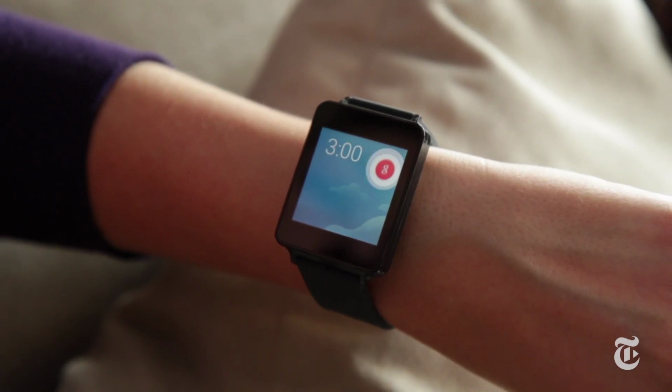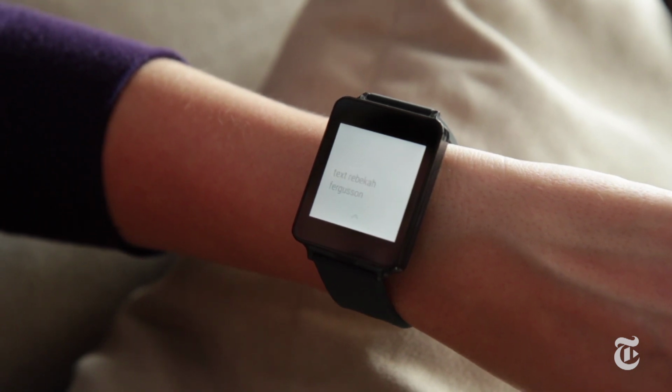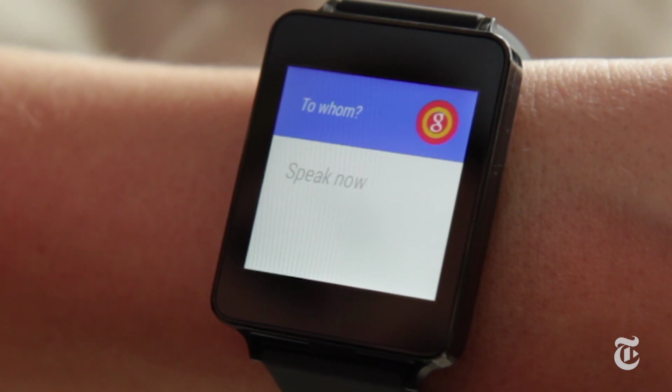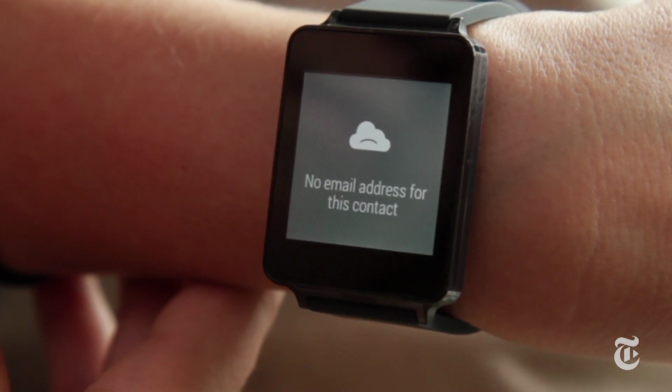Okay, Google, text Rebekah Fergusson. Rebekah Fergusson. Email Zainab Barakat. Not true.